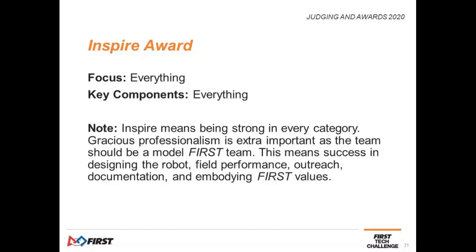Now, one important thing to consider is being strong in every category means maybe doing well on the field. It means having exceptional outreach. It means having a great notebook. But it also means being a model FIRST team. The teams that win Inspire are the teams that best embody FIRST, that are the most graciously professional, the most dedicated to cooperation, which is working together and competing with teams at their best and at your best yourself. So it's everything that is considered here, not just how well you do in certain areas.